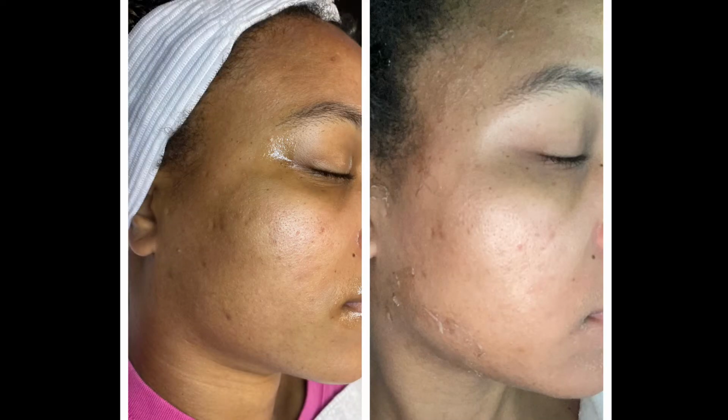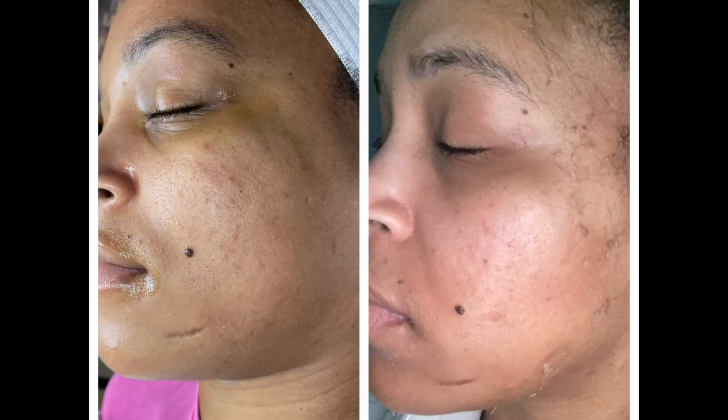This peel treats hyperpigmentation, acne scars, aging lines, wrinkle lines, fine lines, and discoloration. This peel will not maintain results if you do not have a good at-home regimen. Please consult an esthetician or a dermatologist. This peel here is called the Derma Perfect Peel.